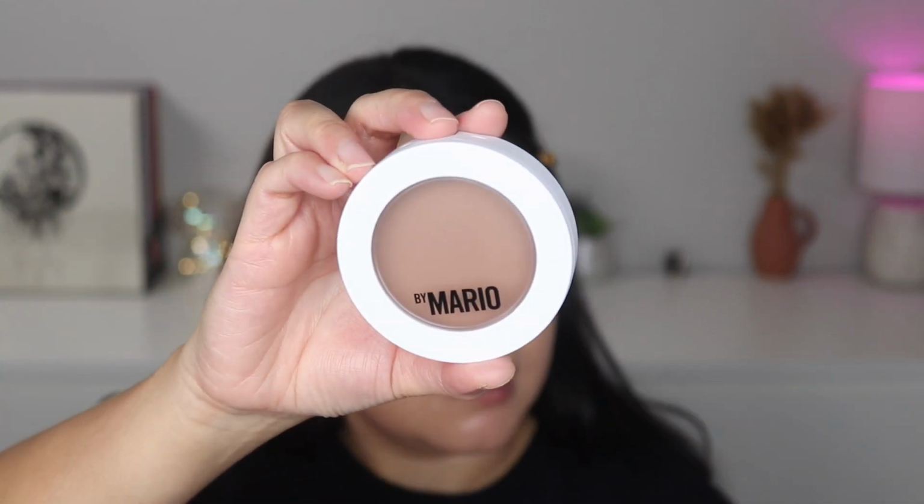So here is the Skin Enhancer. The negative things that I've heard about this is that it doesn't fully dry down, which does concern me. I really hope that it semi-dries down.